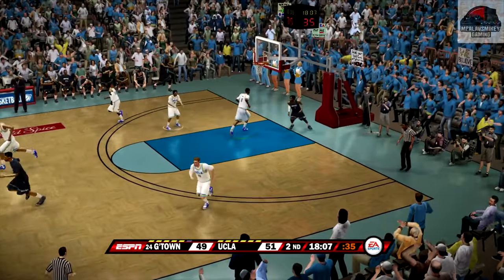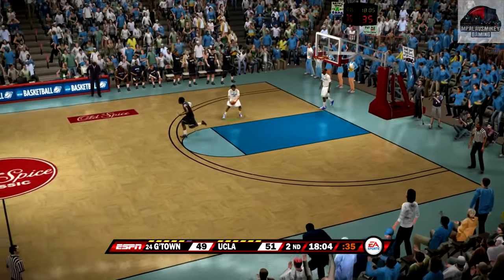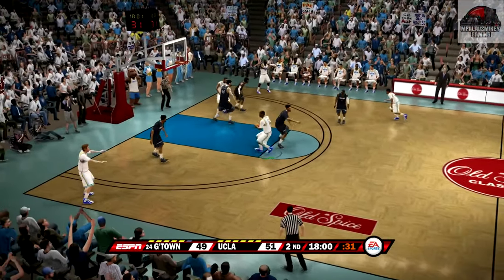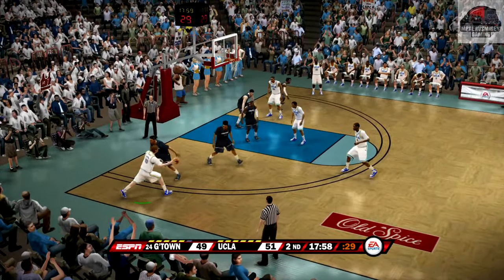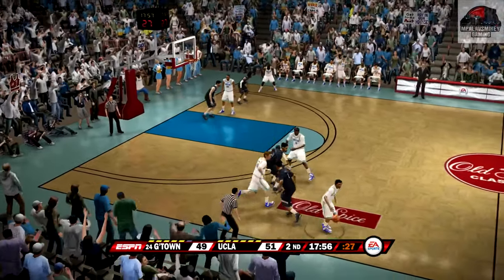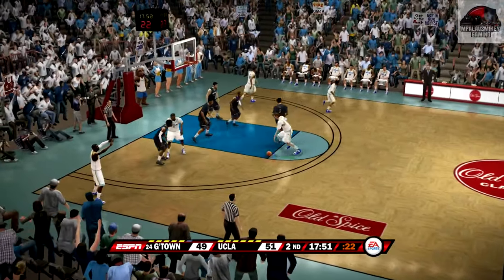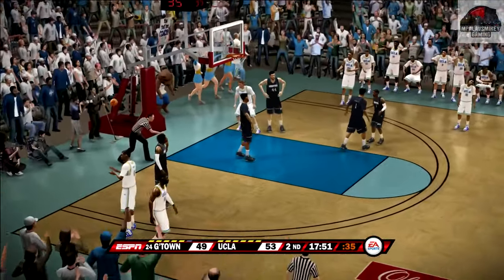Gliding in for the jam. Sliding and gliding. Nobody rotated over. The defense moves so slowly. He draws a foul. What a facial on that one.